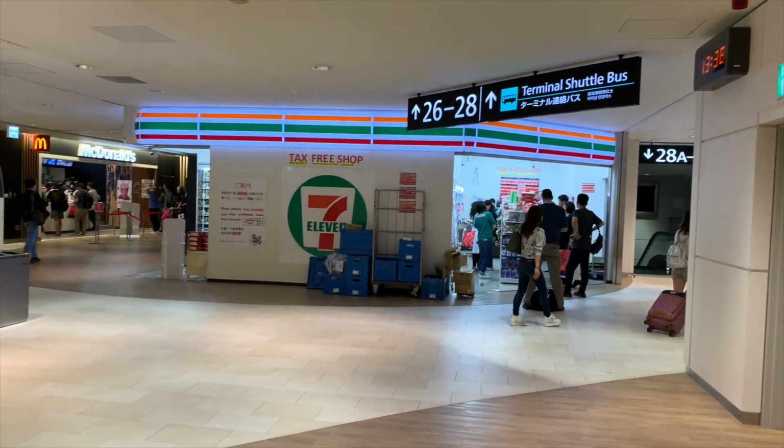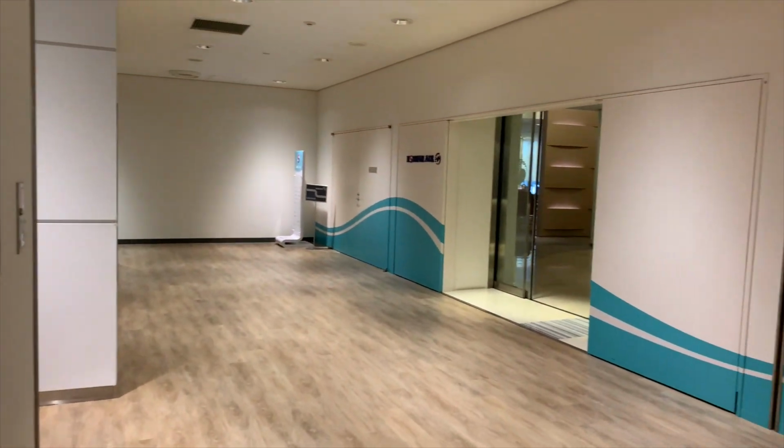It's located at the 26th gate. You see a Korean Air sign.